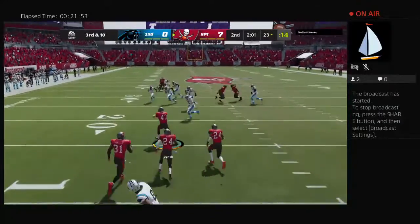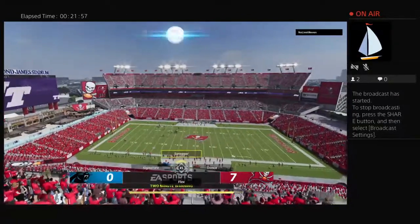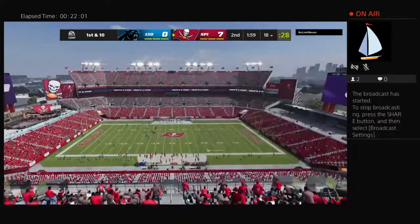Into a crowd and intercepted. Picked up by the Hall of Famer John Lynch. And he returns it here to his own 18-yard line.